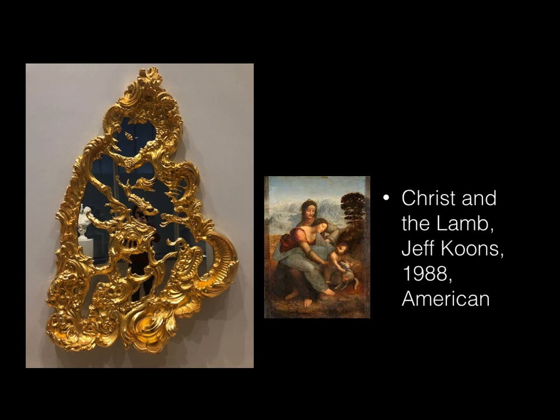So he took just the image of Jesus and the lamb, and he made it a mirror. So you look at the mirror, it's just the part of Jesus and the lamb in the mirror, surrounded by this golden material, and you can reflect yourself in the mirror, so you can participate in the scene. So that's the conceptual art that he created.